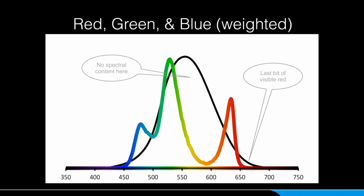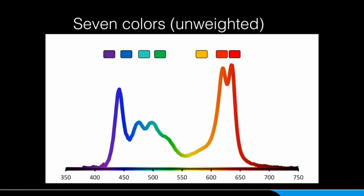Now, tungsten has that deep red. Daylight, the sunlight has that deep red. And our retinas, our eyes, can perceive that deep red, but actual red LEDs don't have that last little bit of deepest, darkest red. And we're going to show why that makes a little bit of a difference here in a second. When ETC got into LEDs, we were shown this new approach.